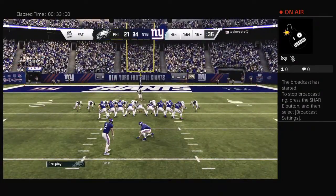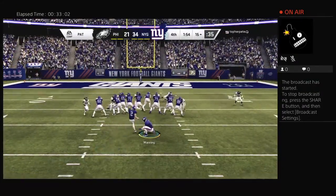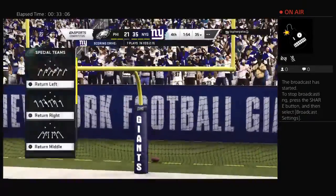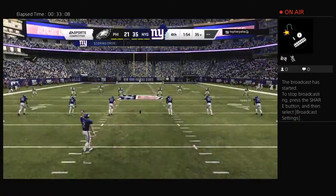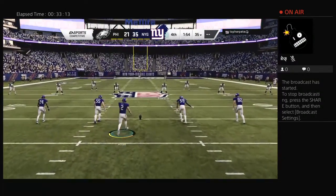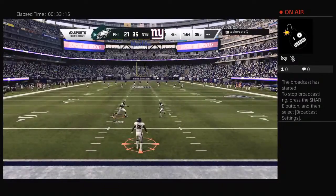Saquon Barkley. 28 yards. And the Giants are able to add on to their lead. PAT up and good by Rosas. And the lead now up to 14. Now after the touchdown, here's Rosas on to kick it away.